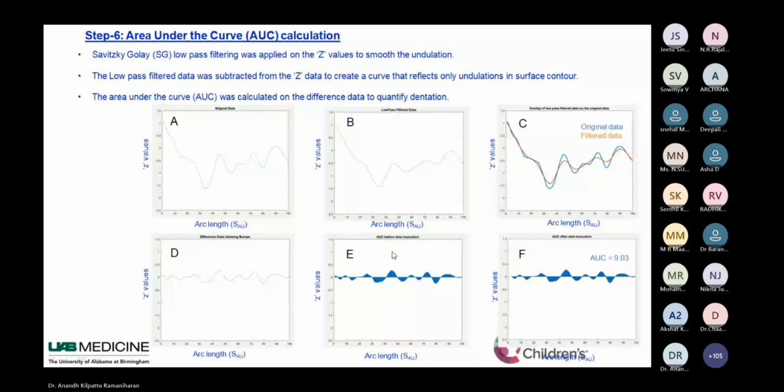And figure F is the truncated data, which means that there are some points that we want to discard in the beginning as well as in the end. We just truncated the data to get the actual effect of dentation. The AUC here for this particular case is 9.03 units. This is how we did the quantification. We applied this process on all the hippocampi to get the AUC measure from every hippocampus in all the subjects.